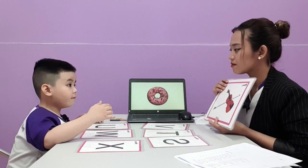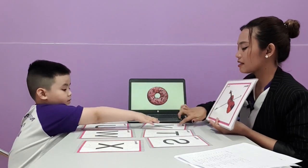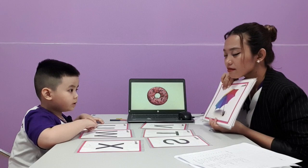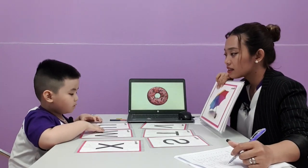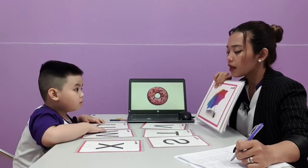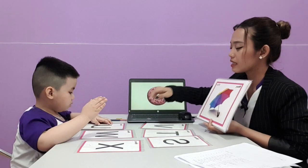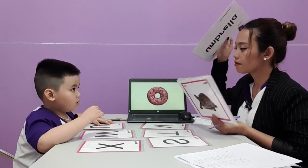What letter is for violin? Violin. Letter? Violin. Okay, letter? Violin. Okay. Next. What is it? It's an? No, it's an umbrella. Again, it's an umbrella. What letter is for umbrella? What is it? What letter? Umbrella. Okay, next.